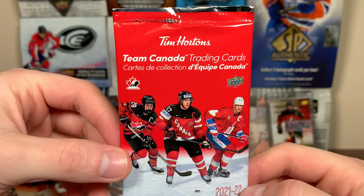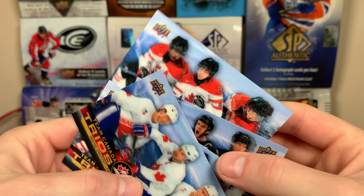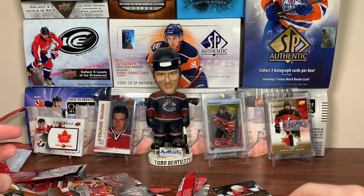Check it out, guys, there's 100 packs of Team Canada Tim Hortons. I mean, we did pretty good with the trios. We got Gretzky and McDavid in there. We got the 09 team, so very solid there. A lot of good stuff in there.